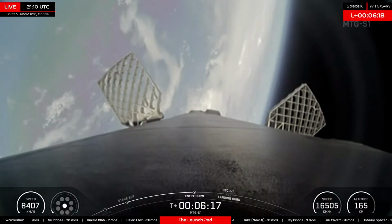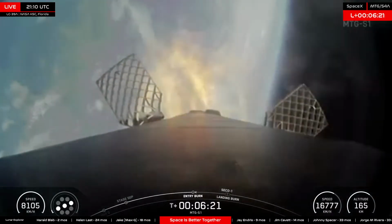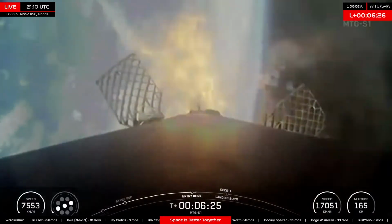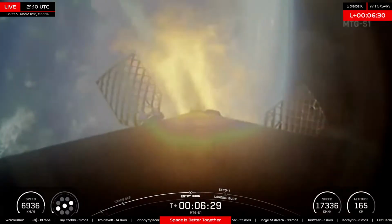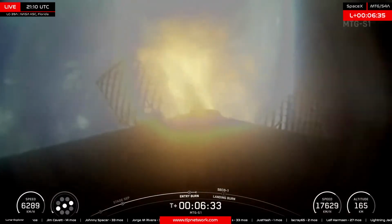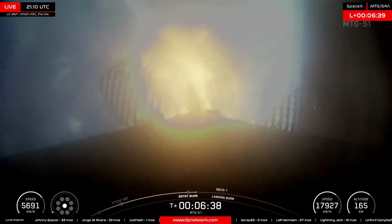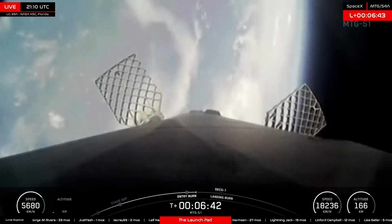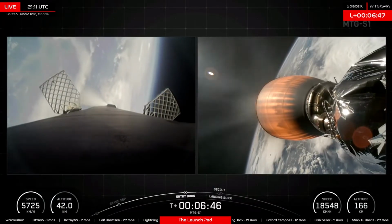Stage 1, entry burn startup. Stage 1 FTS is saved. And good call out there for entry burn startup of the Falcon 9 first stage. Stage 1, entry burn shutdown. And great call out there for entry burn shutdown of our Falcon 9 first stage.